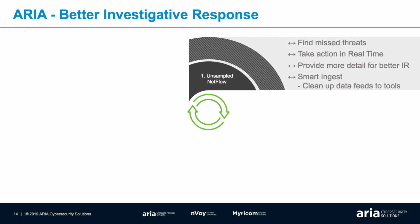Step 1. We generate and provide unsampled NetFlow for every packet traversing your network. This gives your modern SIEM the ability to detect network-borne threats using NetFlow metadata first, instead of relying on logs 100%. This allows you to see threats while they are crossing the network and then correlate with logs to add context and further details. This also enables smarter log ingestion.